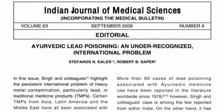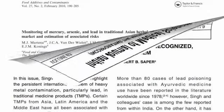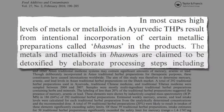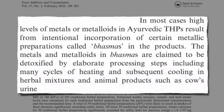How do toxic heavy metals get into Ayurvedic medicines in the first place? In most cases, high levels of metals in Ayurvedic traditional herbal preparations results from intentional incorporation of certain metallic preparations, like lead oxide, mercury sulfide, arsenic trioxide. Not to worry, though, the heavy metals are claimed to be detoxified by, for example, heating and cooling the herbal mixtures in cow's urine.